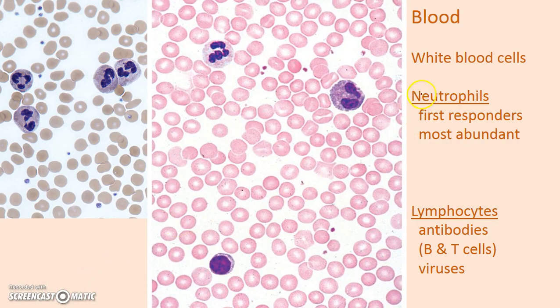Now we move to the white blood cells, the most abundant in the first responders. Let's say you're in a movie theater and someone sneezes and there's all sorts of organisms that flow into your lungs and you can't stop that. But you're ready for it. Your body's built to survive.